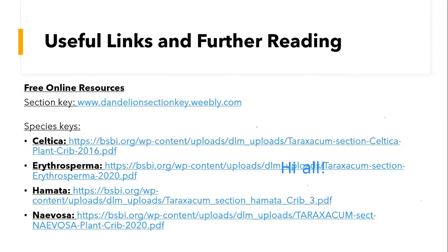Voucher specimen notes. If anyone wants to press dandelions and make voucher specimens so that they can refer to them in the future, there are notes available on the BSBI website and on the plant cribs as well.